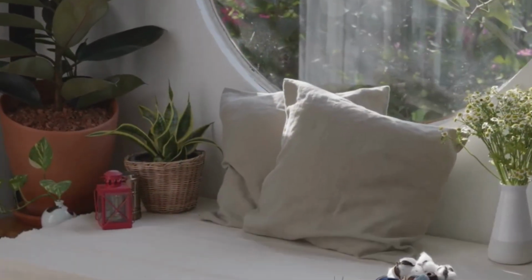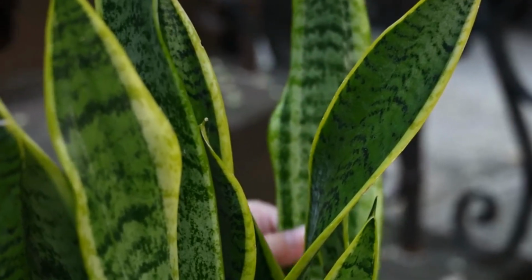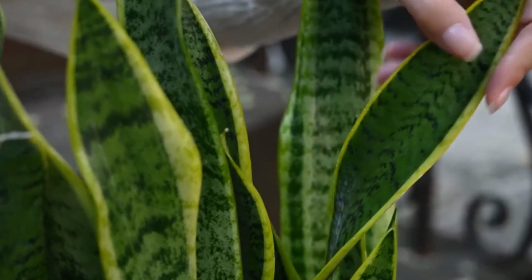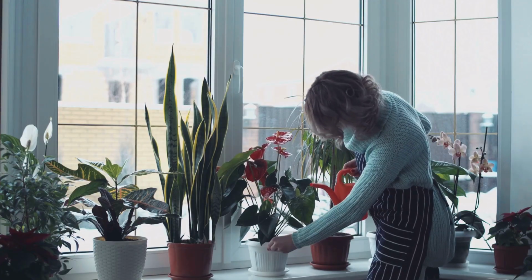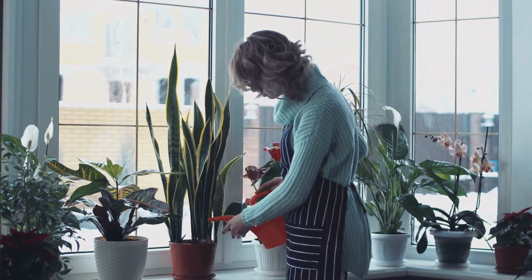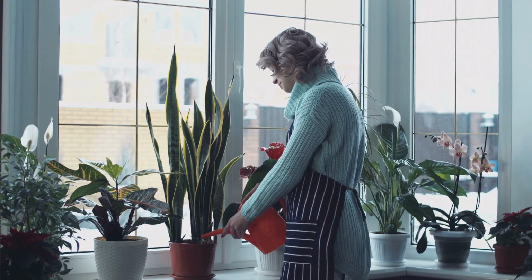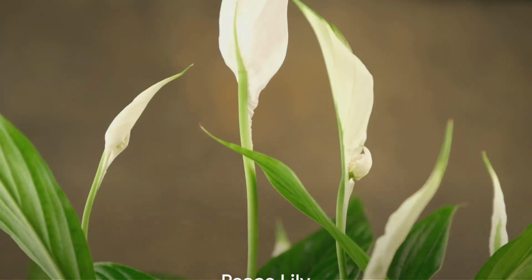Often called the mother-in-law's tongue, this resilient plant is one of the few that actually releases oxygen at night, which is exactly when your body needs it most. It absorbs harmful toxins like formaldehyde and nitrogen oxide, making it ideal for closed bedroom environments. It's low maintenance, thrives in low light, and only needs occasional watering.